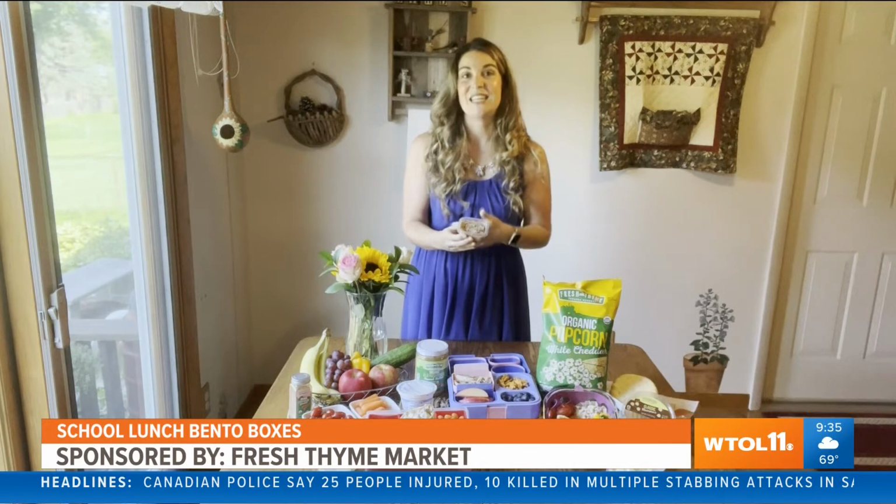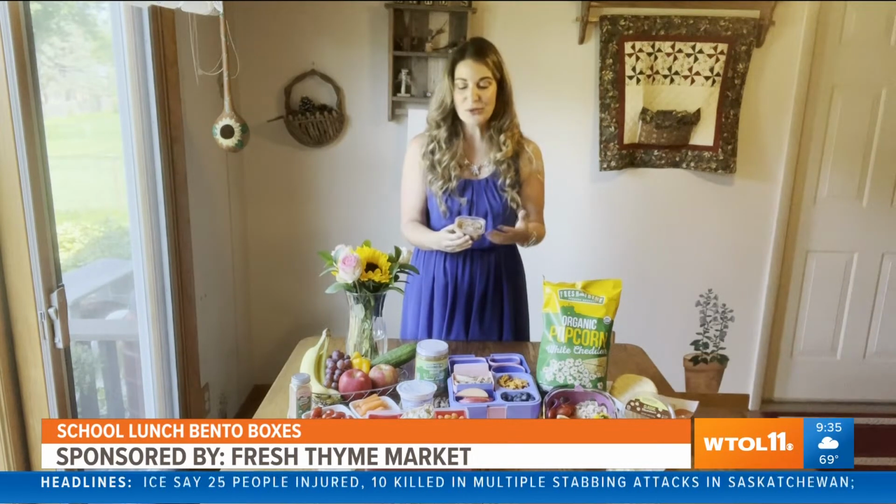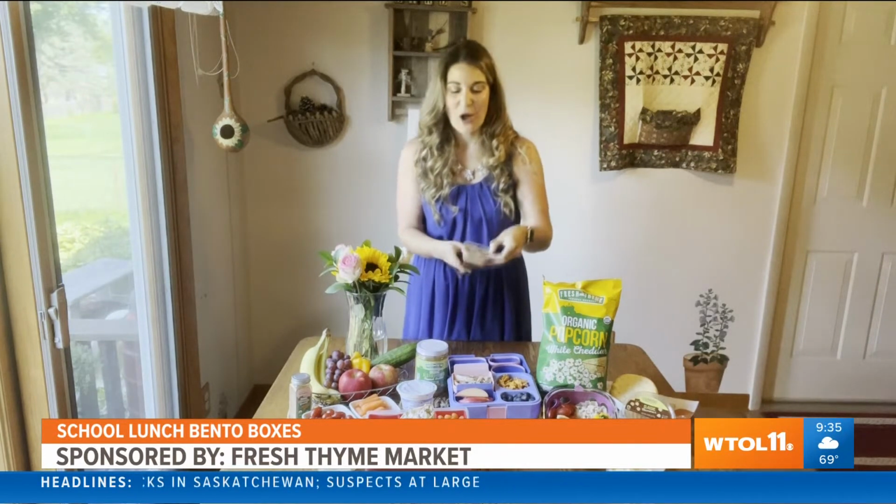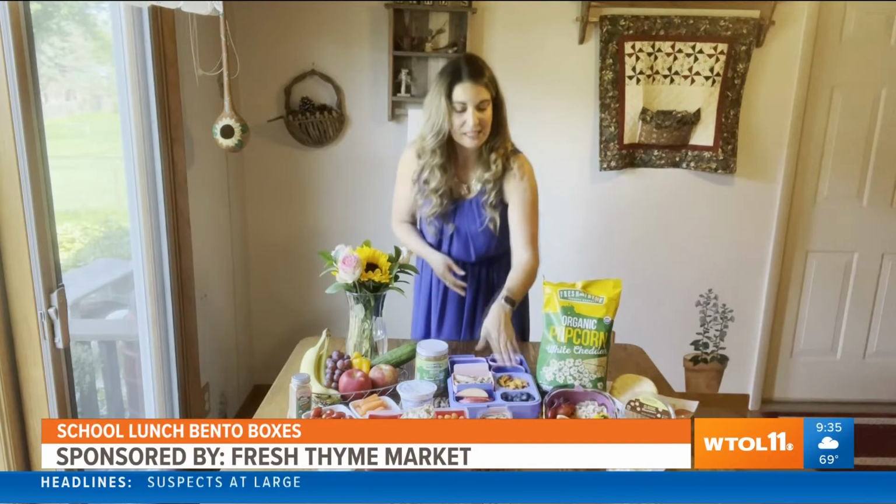Dips are an easy way to get kids to eat fresh produce like fruits and vegetables. This is a peanut butter dip that has a little bit of honey, cinnamon, peanut butter, and Greek yogurt to get your kiddo to eat those fresh fruits and vegetables. And last but not least, we have some whole grain cheese crackers to round out the carbohydrate component.